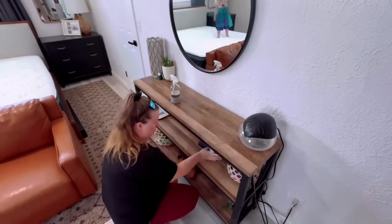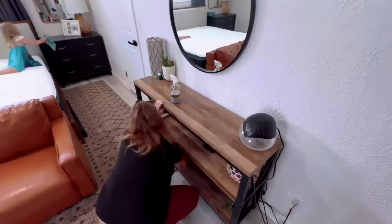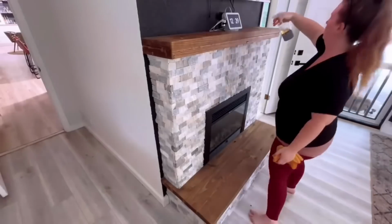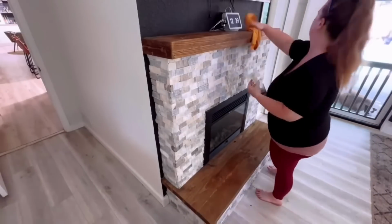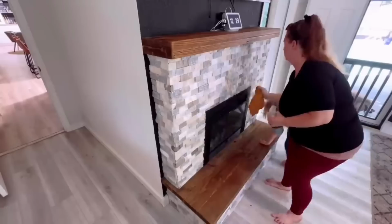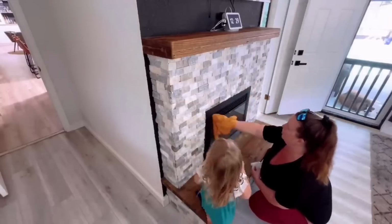So I'm 16, almost 17 weeks pregnant today. So I have a doctor's appointment on Monday, which is a little sooner than usual, but if you guys are new here, I have gestational diabetes. Always get it when I'm pregnant. Every single time.